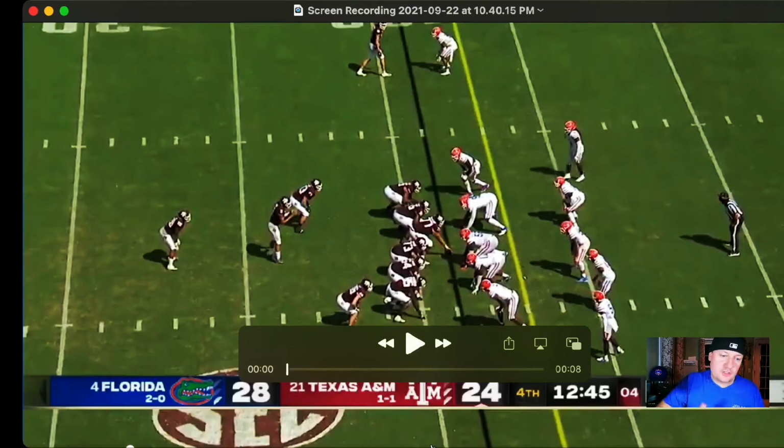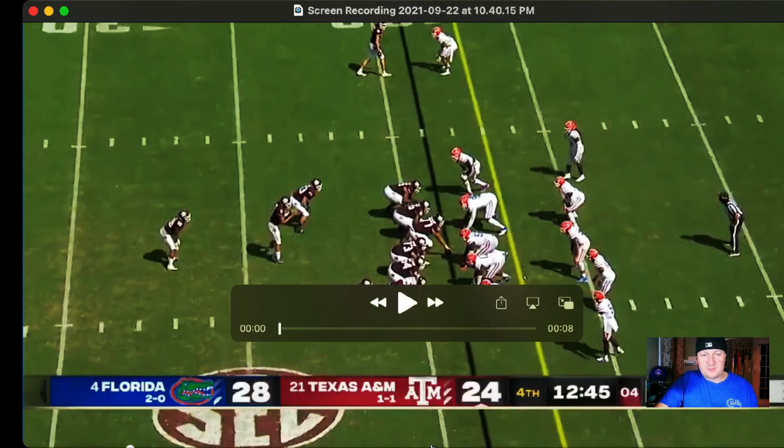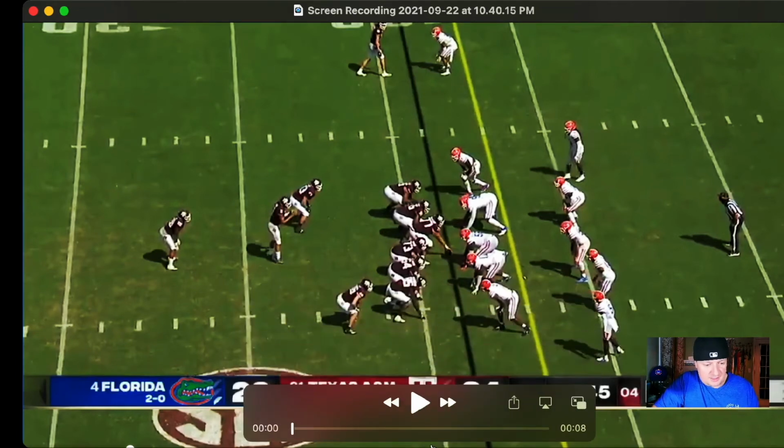I was struggling trying to find film of Isaiah Spiller from this year. I found some Florida tape, so I'm running it anyways. And this is from last season. And let's go with it.